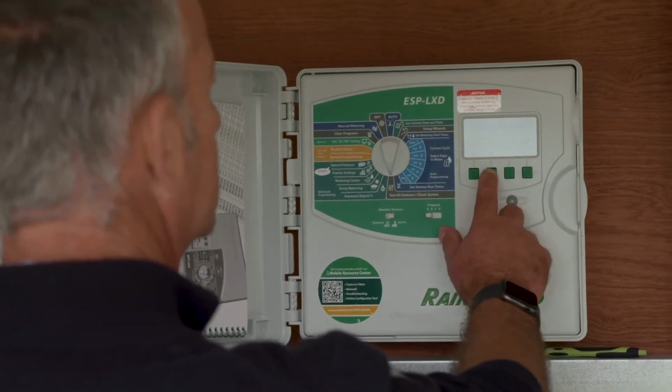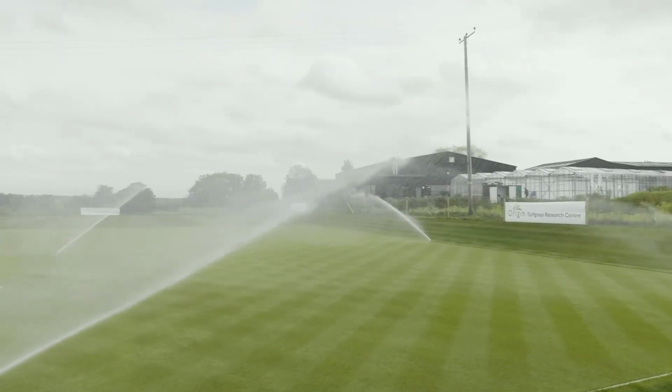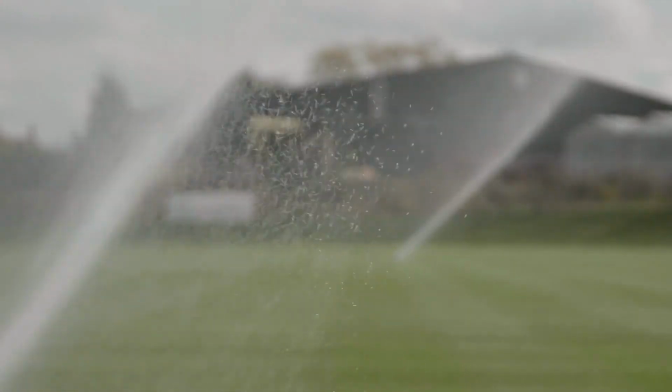We've installed an automated irrigation system along with drainage within the plots, and we're able to measure and monitor the amount of water that goes onto each individual plot through each individual sprinkler, enabling us to monitor the stress conditions and also overwater to create flood conditions.